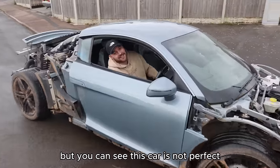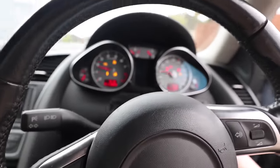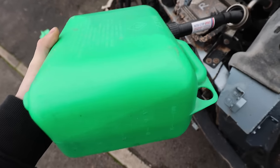But you can see this car is not perfect. We've got a lot of work to do here. And it just cut out after not long. Don't think it was the battery. Hopefully it's just because it's run out of fuel. Now, some of you may recognize this car because it was actually previously owned by Mark McCann, who did some questionable things with it.